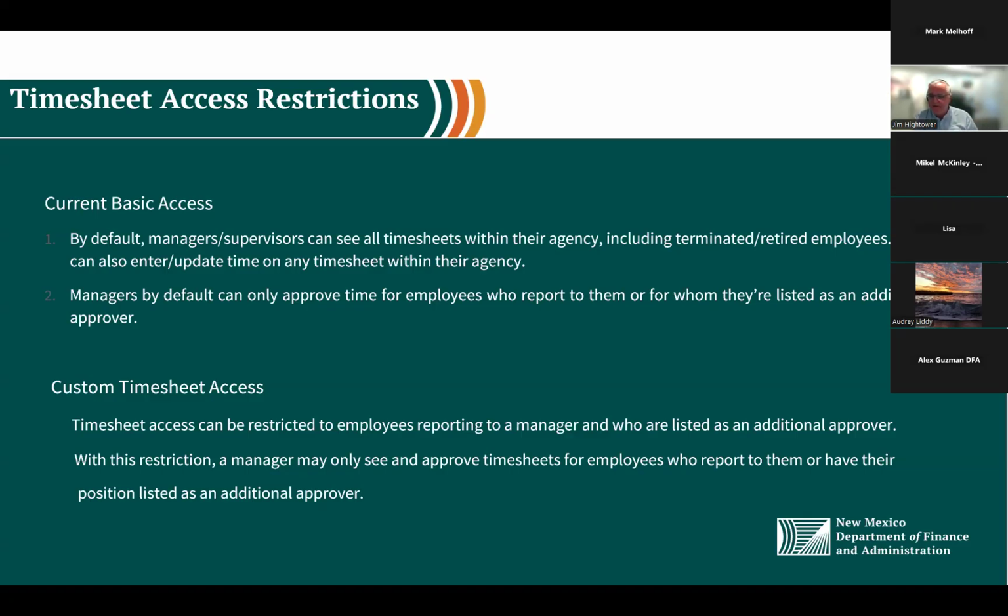Just a suggestion. Someone submitted a question: if we have an existing customization, will it be overwritten? I'm sorry, I don't know what that means. I think if they have a certain timesheet at their agency that's different from other agencies, which we don't really have. I mean, we do have some agencies that do combo code on the timesheet, or DOT has some special stuff, but that's not going to affect this process.